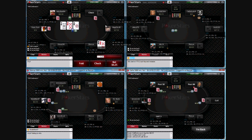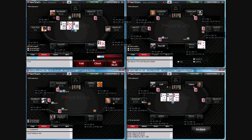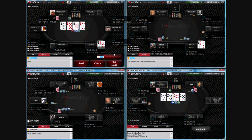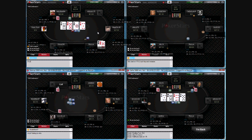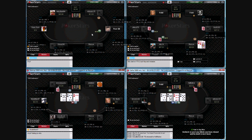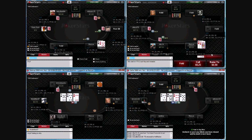And that's obviously a great flop. We are four-way action, so I'm going to bet pretty hard into this. Almost a pot size bet. I want the draws to pay, and I want any weak aces to either commit now or fold. So we get one call. I'm going to bet the pot again here. There's so much out there that I'm not going to bet something like 60% or anything like that.